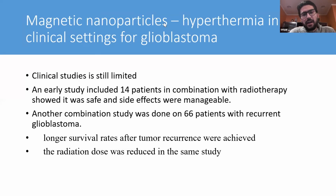In clinical practice, the use of magnetic nanoparticles is still limited despite all the promising preclinical studies, and is maybe limited to 3 or 4 clinical trials. An early study was done on 14 patients just to test its safety mainly. It was done in combination with radiotherapy and showed it was effective, safe, and side effects were manageable.